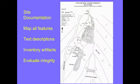And how we deal with the resources, these mining sites, when we encounter them, is to thoroughly document them to fulfill layered purposes later on. We map all of the site features in detail in a way that captures the essence of the site. We also describe all of the features that I was just going over with text. We record, we inventory all the artifacts that are associated with these things.